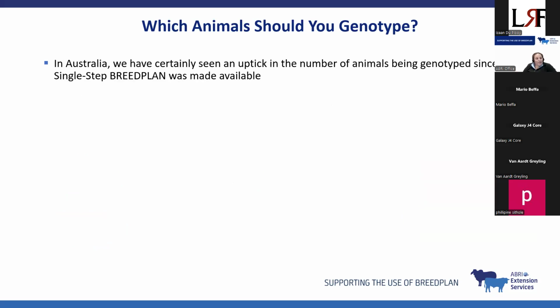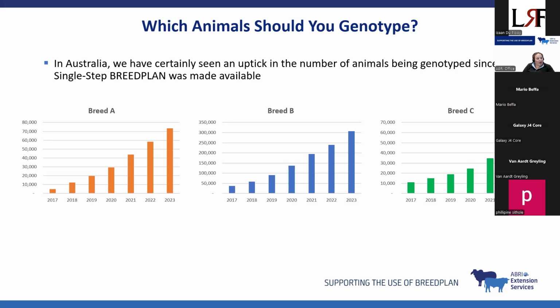But what I did want to say was that here in Australia, as we've made single-step BREEDPLAN available for different breeds, we have certainly seen a big uptick in the number of animals being genotyped. I've got 3 breeds here for you. This is cumulative genotypes across calendar year, so it is not calving year. It is, for example, the genotypes that came in throughout 2017, and then by the end of 2018, how many we had. You can see across time, we're seeing more and more animals being genotyped, and that is consistent across those 3 breeds.